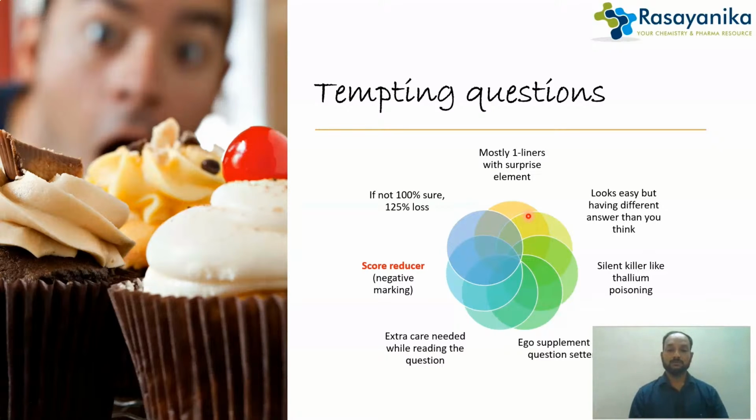If you make it wrong, 2 marks will go, and 25% of the 2 marks which you have already earned in the previous section, the no-brainer section, 0.5 marks also will be reduced. Therefore, if you are not 100% sure, you are going to make a 125% loss.